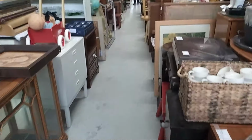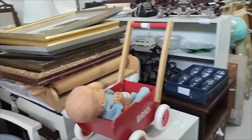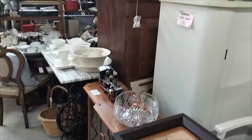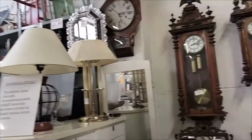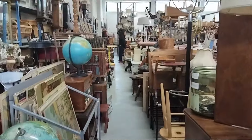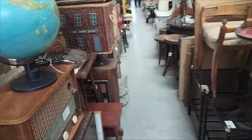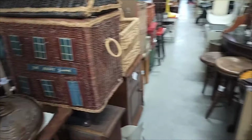So one of the reasons this is my absolute favorite thrift store is because it is filled to the brim with vintage furniture and just old home decor stuff, and you can find almost anything in here. So today I was on the hunt for some bedside tables because I currently don't really have any.